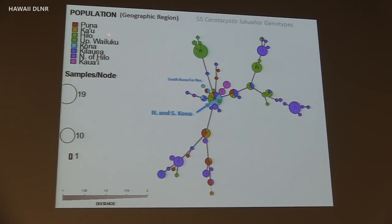On the Kona side, there's one major genotype. It's the original one. This is the one that's in Honaunau now. It's moved up to Holualoa, and it's moved further to Kolokamauka, further north, and it's also gone south. We're not sure how far yet.